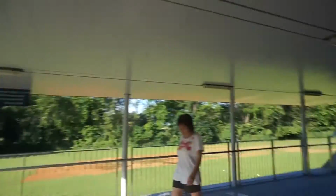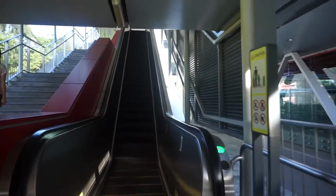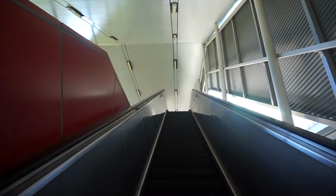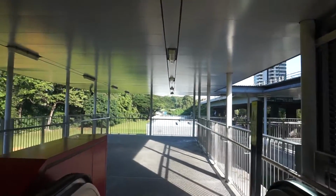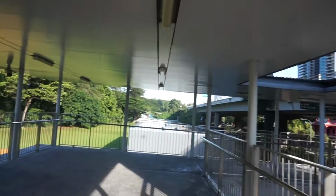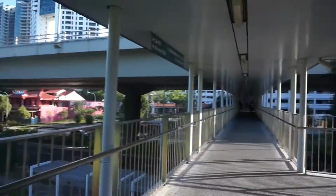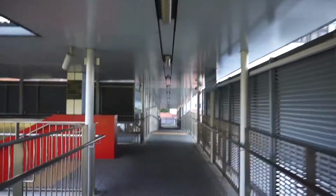And if you turn right again, you'll see another escalator going up. Take this escalator up too. At the top, you'll notice that you're actually on an overhead bridge crossing the main road. The main road that you're crossing is actually Telok Blangah Road. So take the overhead bridge and cross the road all the way to the other end.